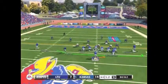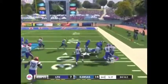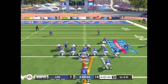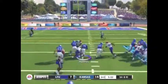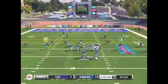The Jayhawks now out of the Wildcat. Adam Scott's going to fake a handoff to Scott Holmes, and then he's going to follow Holmes and pick up a big-time first down. A creative play call from the Jayhawks, and it's 1st and 10. Scott Holmes now getting a carry and picking up 4 yards, bringing up 2nd and 6.